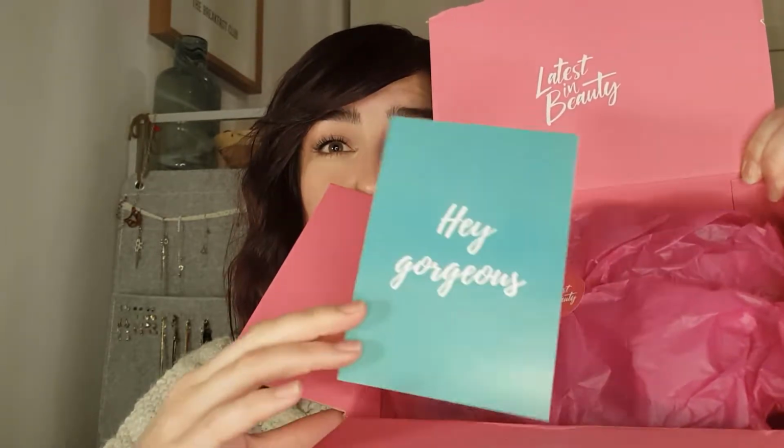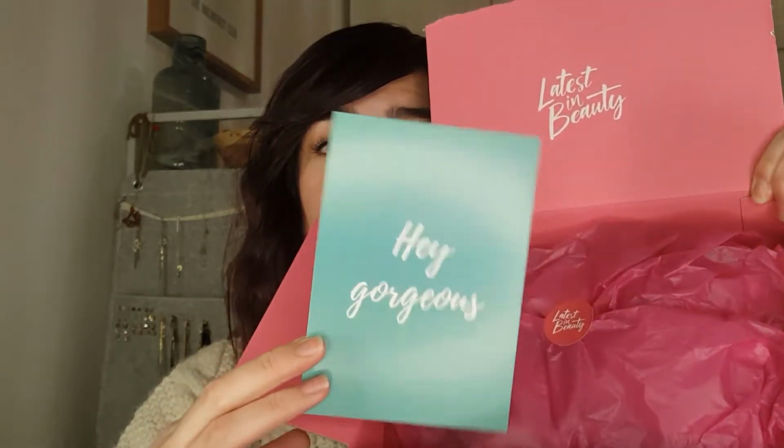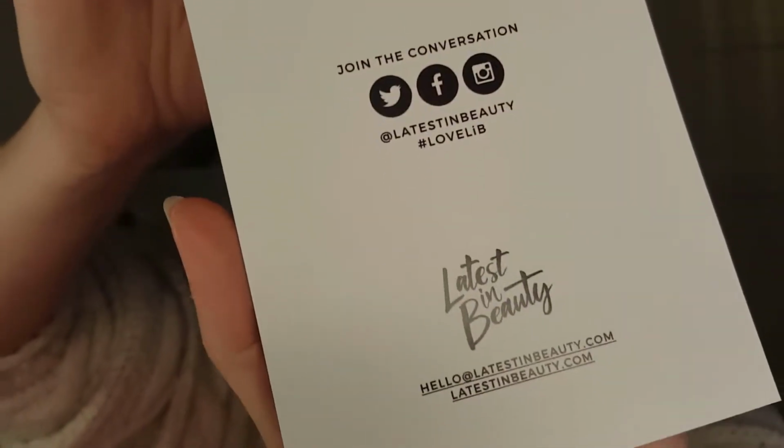So it comes in a little box like this. It did have a Latest in Beauty sticker on it. And it generally comes in this nice pink packaging. It usually comes with a little card that says something super duper millennial and bloggery. Like this, and all of the details are usually on the back for you there. So I'll put all the information down below as well.